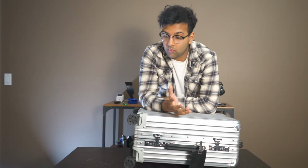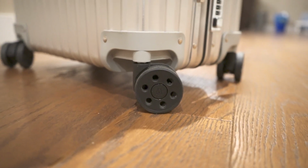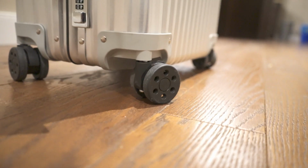Let's talk about the famous wheels. These wheels are so glidey. It's super hard to explain how glidey the wheels are, but the best way to say it is, even if you put it down on a small incline, the bag starts literally moving.